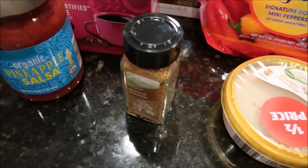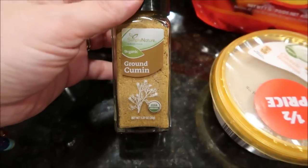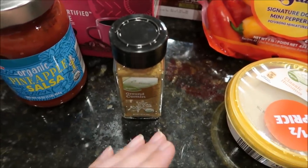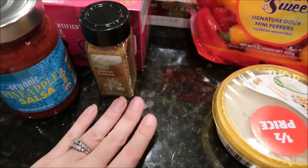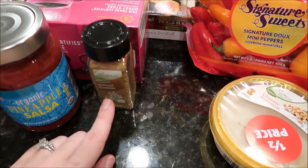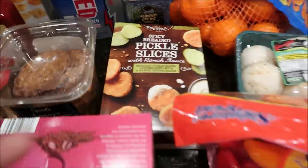That looks really good. I was out of cumin, so I picked this up. You guys, organic cumin for $1.99. Look, I don't even think you could really get any decent herb that isn't organic for $1.99. So I don't even think I'll get my spices anywhere else. I usually get them at Walmart. Their organic line is decent, but that is insane.